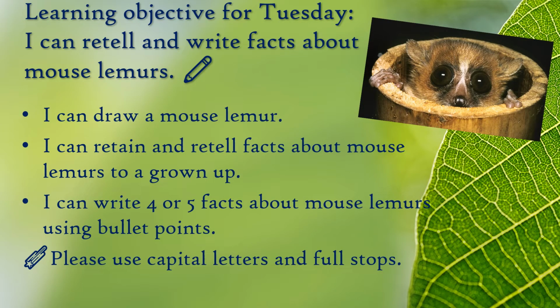So for today then, I would like you to, and you're so used to this format by now, we repeat it like this for you so that all you're having to remember is the facts and you're not thinking, oh, what have I got to do? You know that you need to write the title, you know you need to draw a picture for me, you know you need to use bullet points in your sentences. See how many of those mouse lemur facts you can remember.